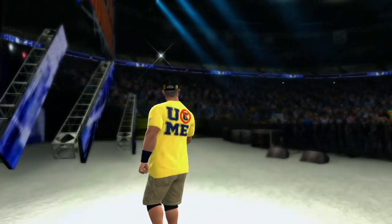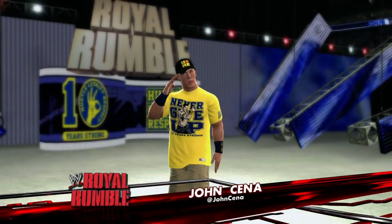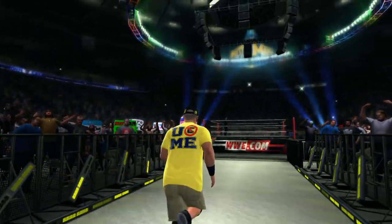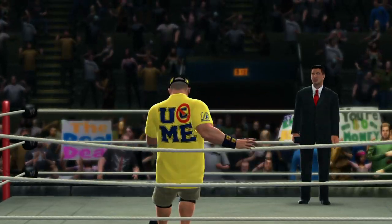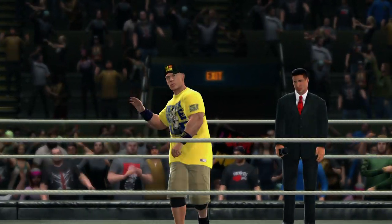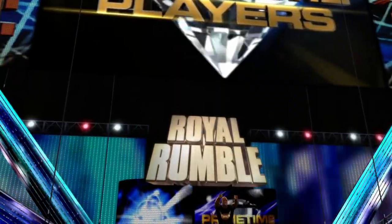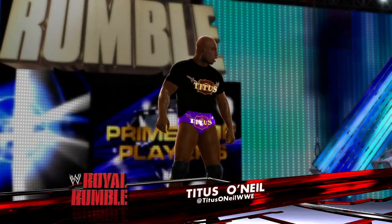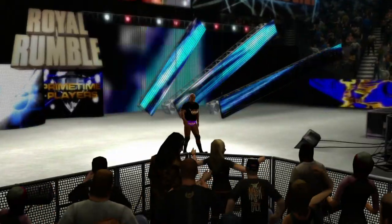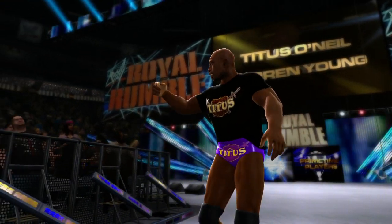Introducing the participants first. From West Newbury, Massachusetts, weighing 240 pounds, John Cena! It's all about hustle, loyalty, and respect with John Cena. His time is now. Introducing the individual who drew number 2. From Live Oak, Florida, weighing 270 pounds, Titus O'Neil. Oh, the WWE Universe letting him hear it.